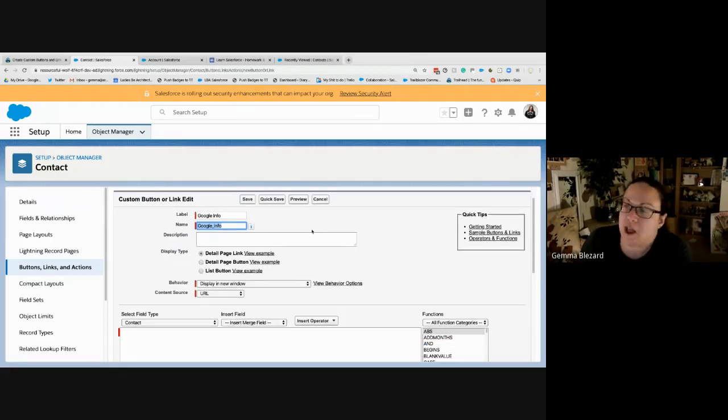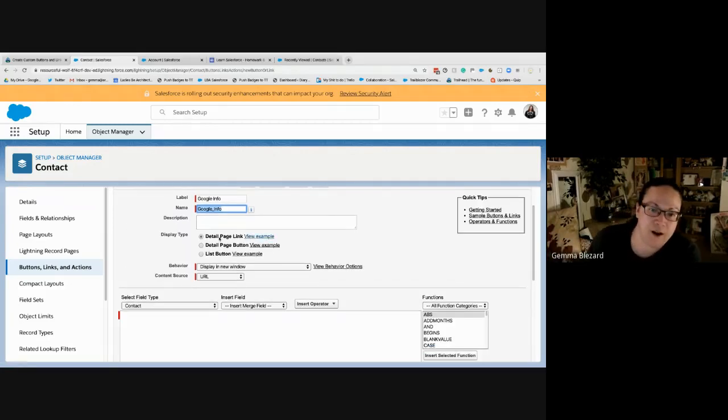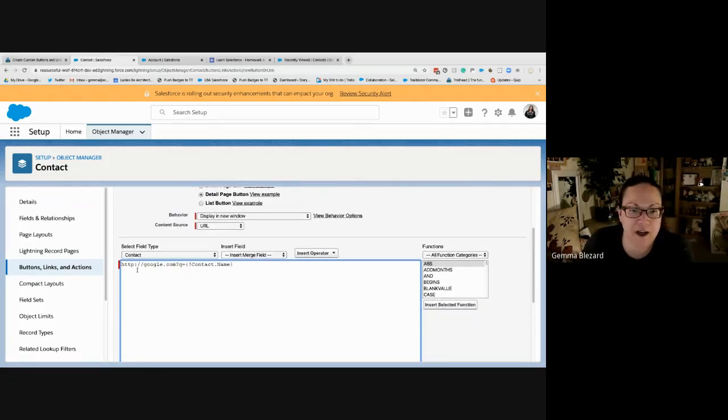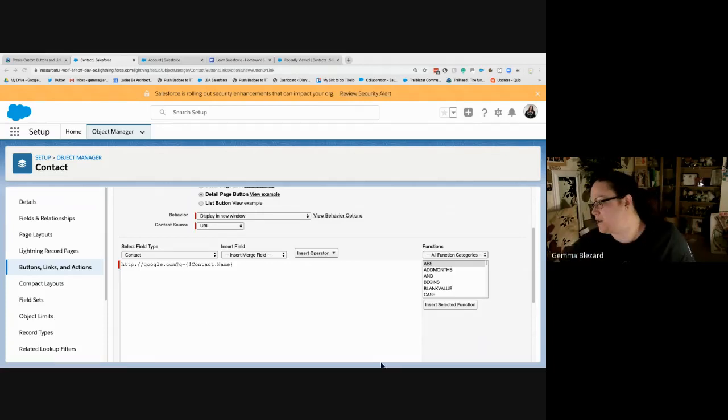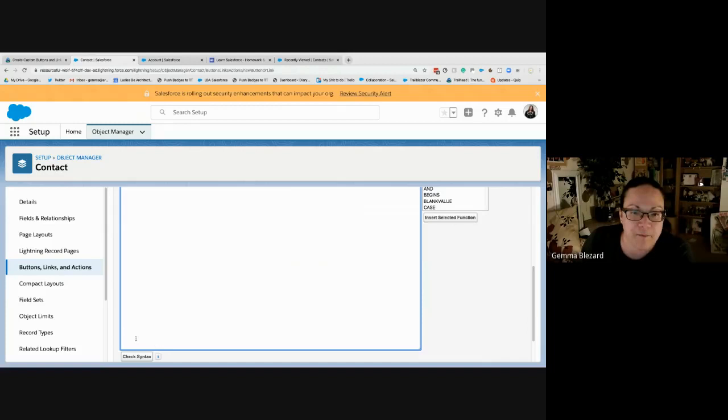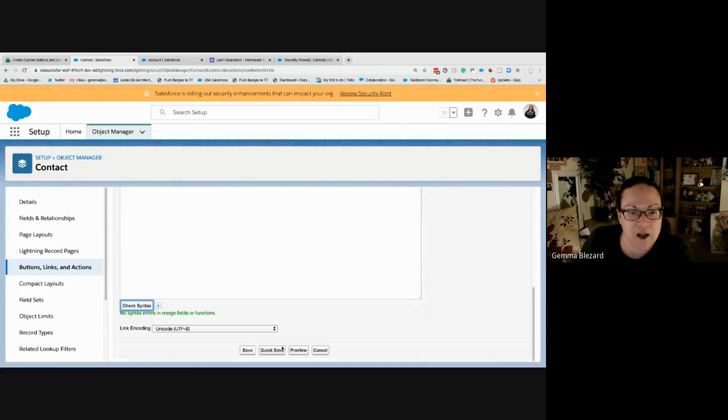What this button is going to do is open up Google and pass through the name of the contact record that we're viewing at the time, and it will just Google that person. This is a detail page button, and we just need to paste the URL that we collected earlier, which is posted into the chat for you as well. All we're doing here is just passing through the contact name. I'm going to check the syntax and double check that it makes sense.